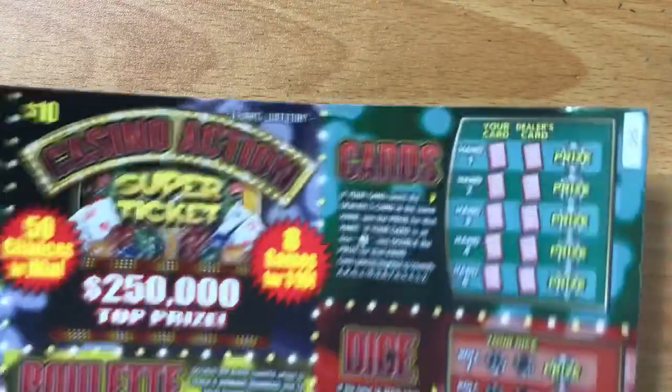Gosh darn it. All right, let's see if we can find a win on the last ticket to save the day. Come on, I'm going to need you to save the day, Casino Action Super Ticket. You've done it many times before. You can do it again. Oh my God, there's shavings everywhere.